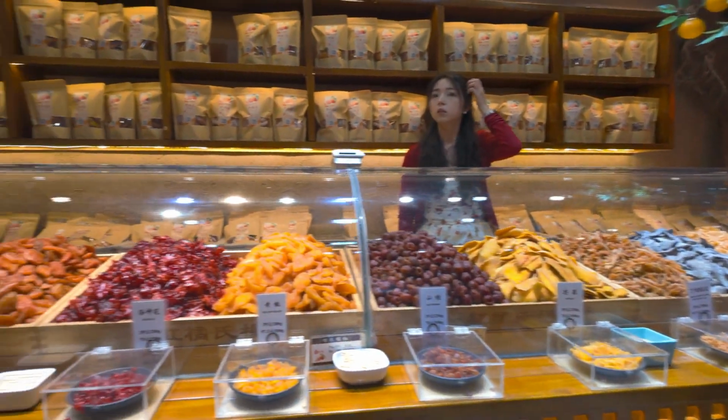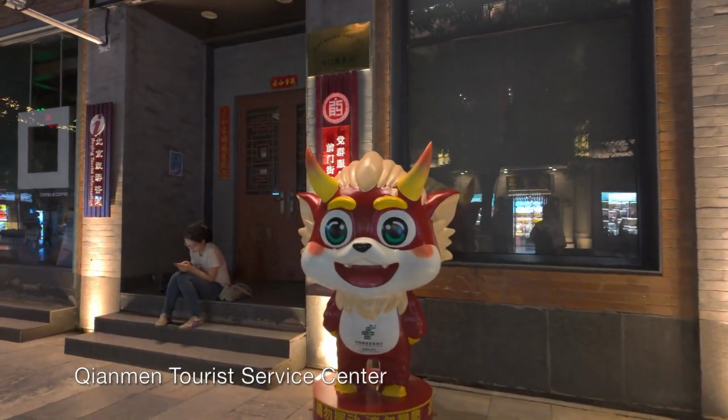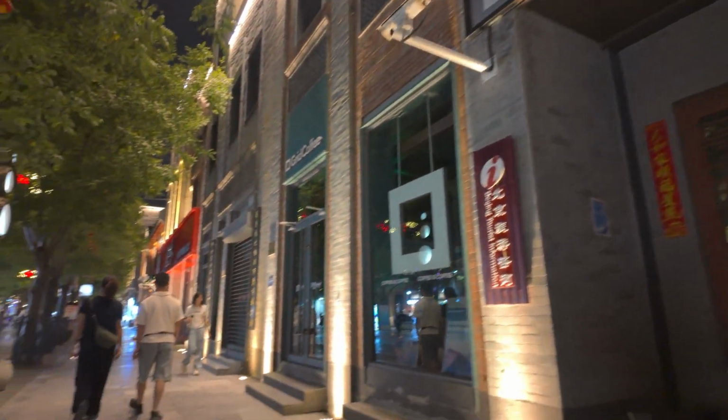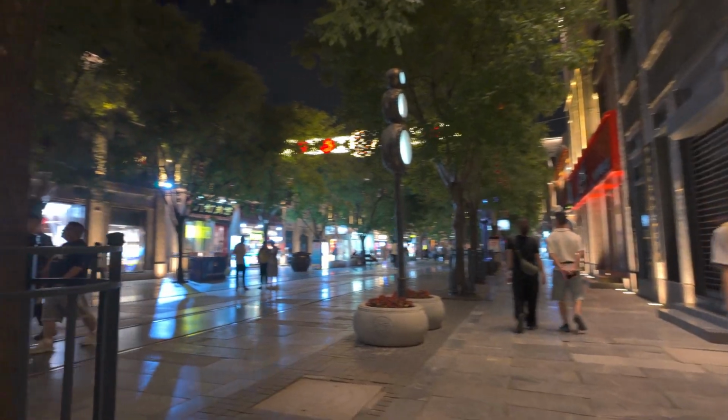crafted by hand. This is the Qianmen Tourist Service Center. It's typically open daily from 9 a.m. to 9 p.m, offering maps, guidance, and local tips to help you make the most of your visit.